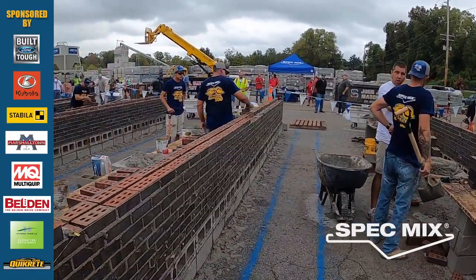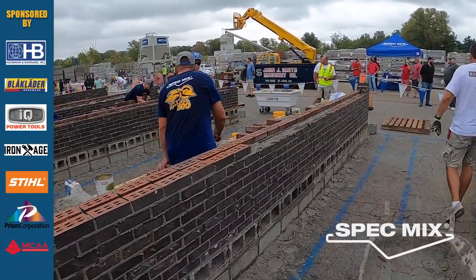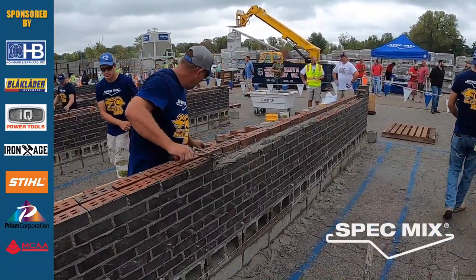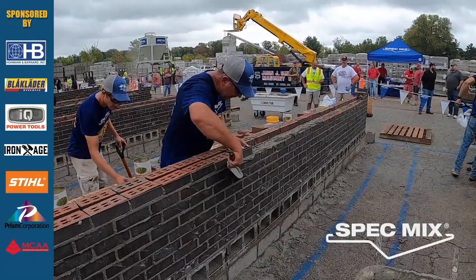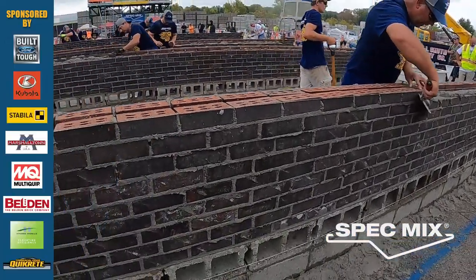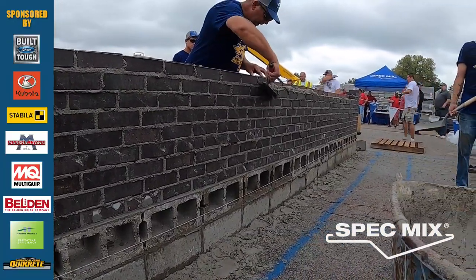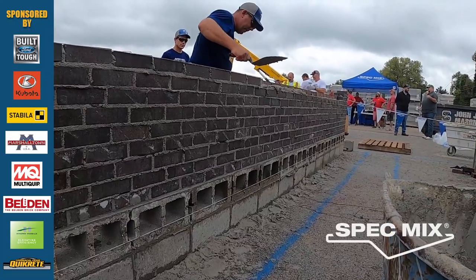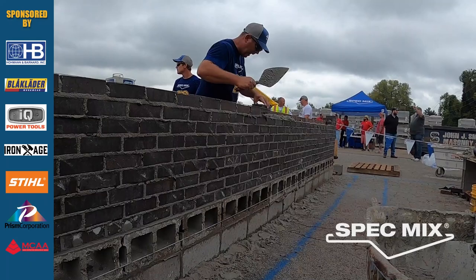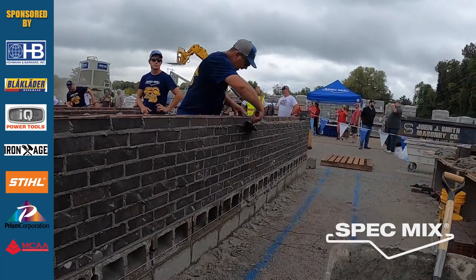Any mistakes, this is the time when it can cost you. You get a deduction now, you come all this way, it's a heartbreaker. Good looking wall here. Yeah, these walls have to be sellable by commercial standards. So there is a criteria. You can't just sling brick down for the sake of it. It's got to have the craftsman element to it.